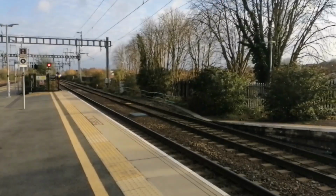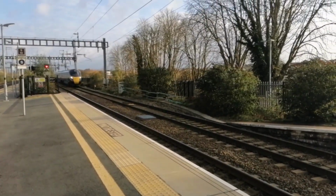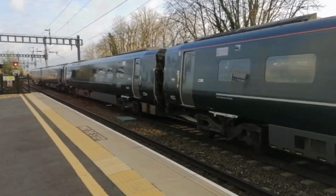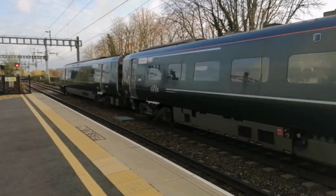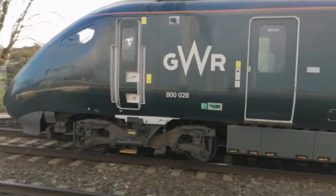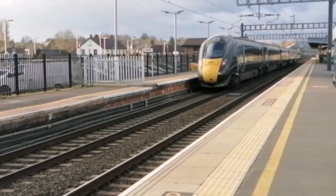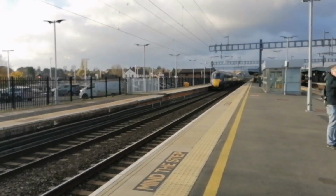Nice. Okay, arriving in is the Great Western Railway service to, I'm going to tell you in a minute, it is 800.028 to Cheltenham Spa. Excellent.